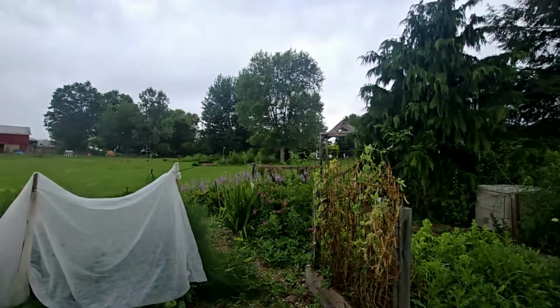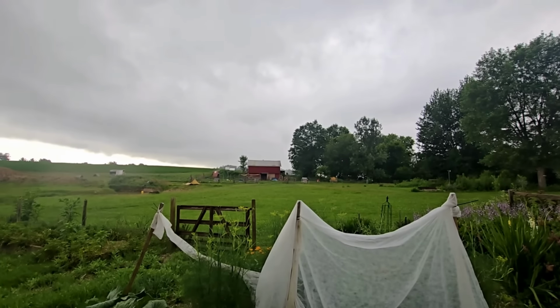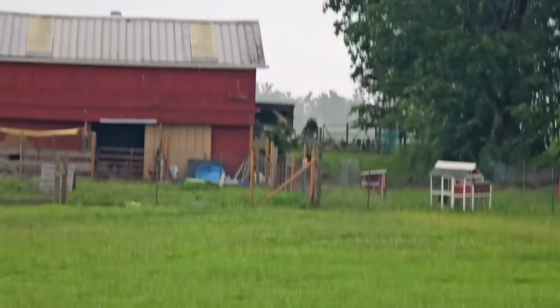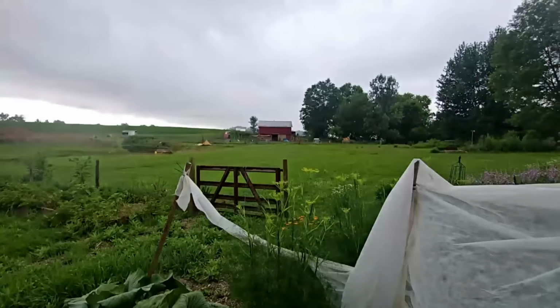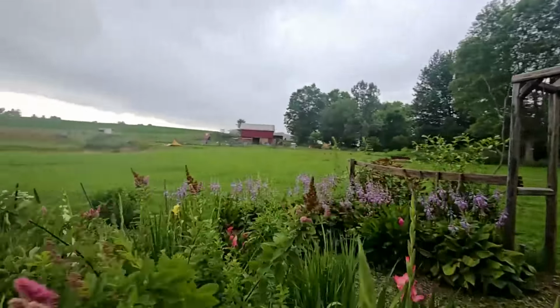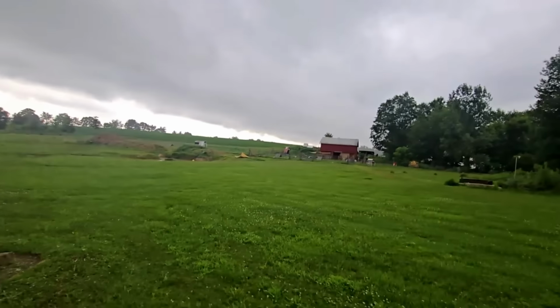Pup. We might get some heavy rain and winds, but it's not supposed to last long. Oh, it's starting, Pup. We're getting some sprinkles. We'll see how long. Oh, wait, it looks like a lot of rain behind the barn. It might be coming. The wind's starting to pick up. We do still have some heads of cabbage here. Oh, Pup, come on. I hear it hitting the roofs. Come on, Pup, it's hitting the metal roof.